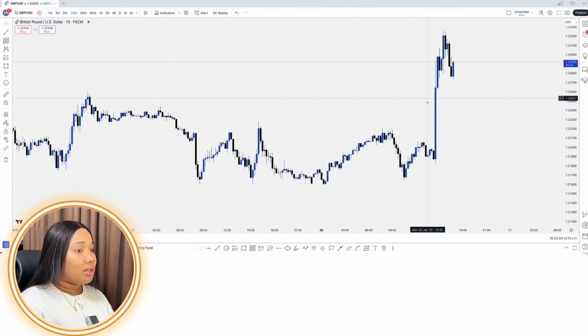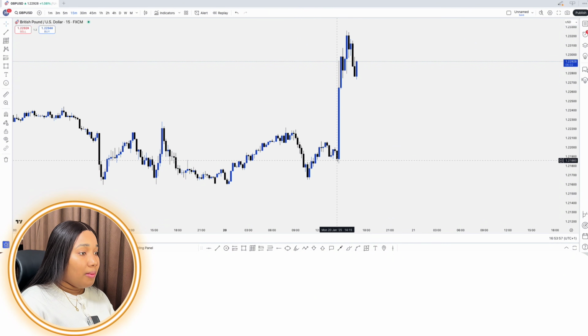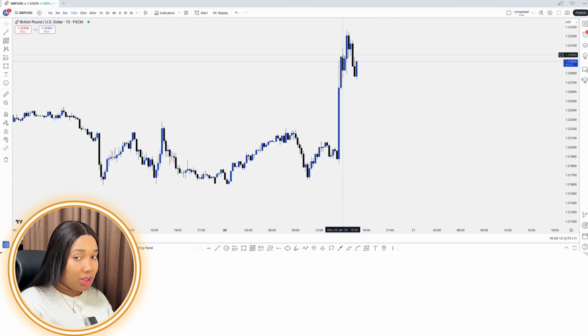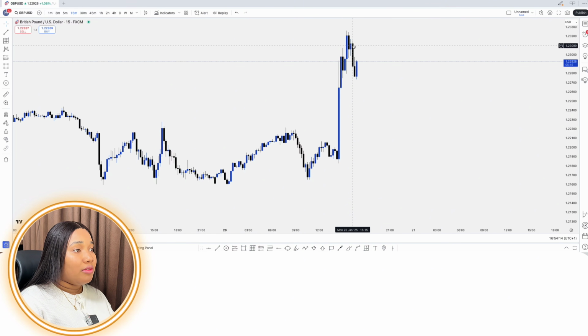When looking at this chart, the blue candlestick represents the base currency. That is the first currency that will always be stated here. So if we are speculating that pounds should push up, you can see this long push up. Let's say you speculated that pounds should push up and it pushes up like this, you are going to make money. And then if you speculate that, okay, the dollar should increase in price more than the pound, that simply means the black candlesticks will start showing up and it will be pushing down because it's the quote currency. So that is just how we do it.